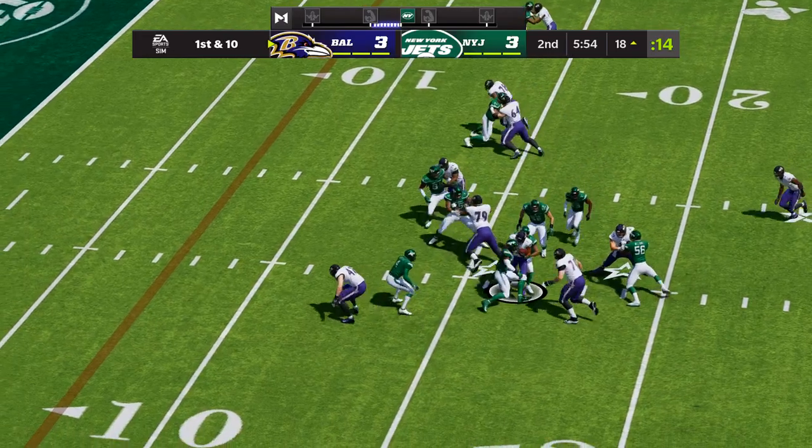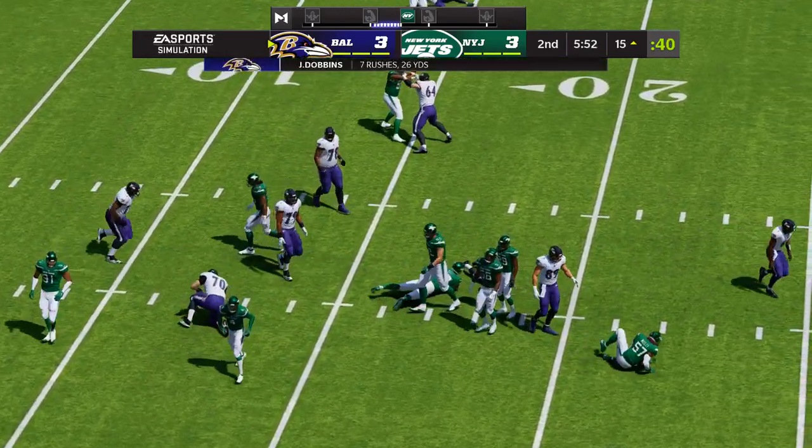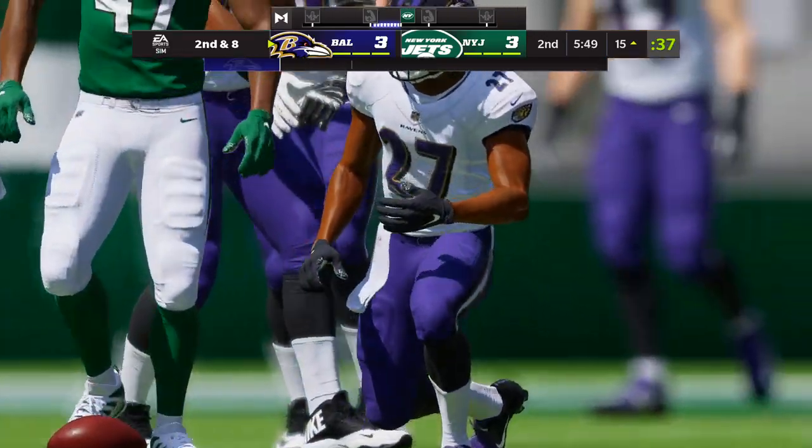They'll run on first down. Dobbins, and he'll be stopped after a gain of only a couple, down to the 15-yard line.